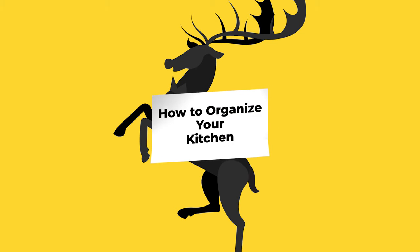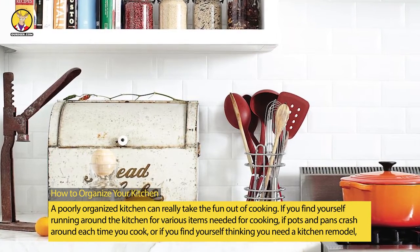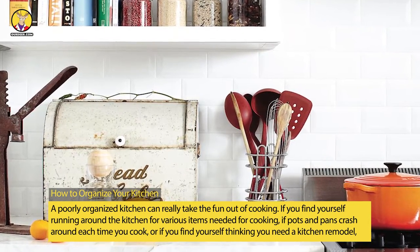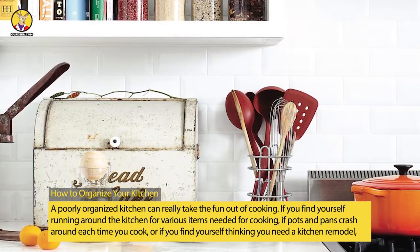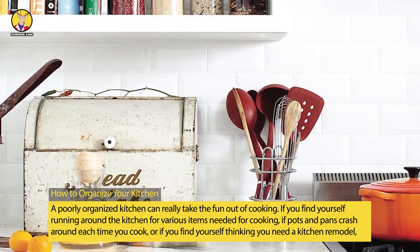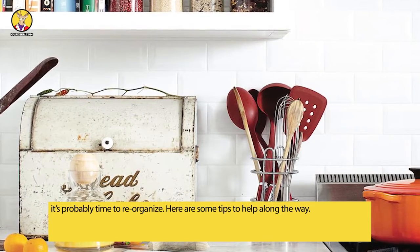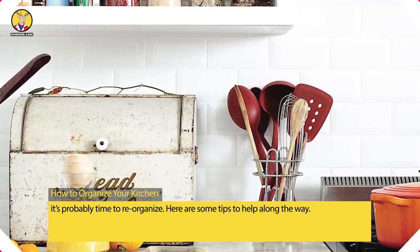How to organize your kitchen. A poorly organized kitchen can really take the fun out of cooking. If you find yourself running around the kitchen for various items needed for cooking, if pots and pans crash around each time you cook, or if you find yourself thinking you need a kitchen remodel, it's probably time to reorganize. Here are some tips to help along the way.